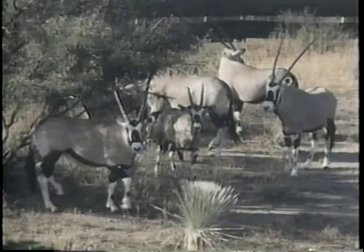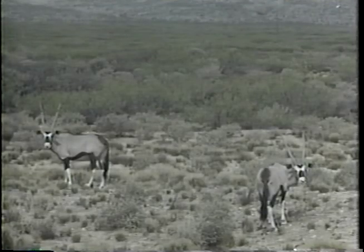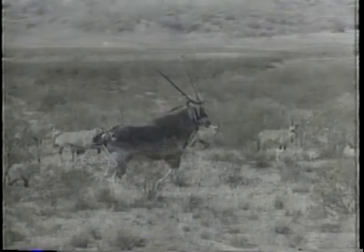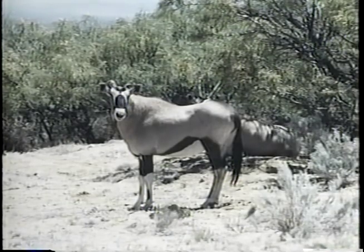Exotic animals such as the African oryx can be found on the 3,200 square mile range. These beautiful antelope were brought to the range in 1969 by the New Mexico Game and Fish Department as part of an exotic animal introduction program. There are between 600 and 800 oryx now on White Sands.